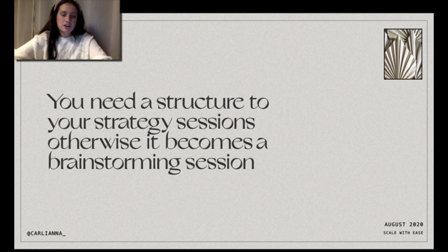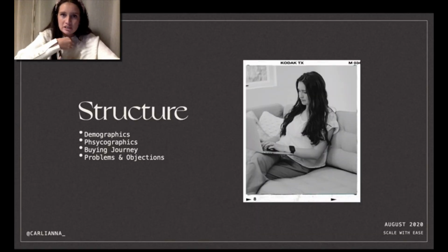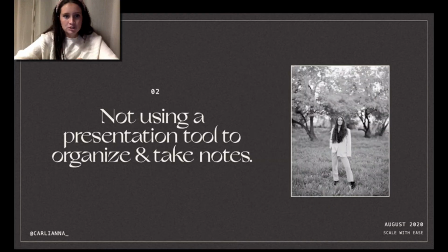So you need to structure your strategy sessions. Otherwise it becomes a brainstorming session. That's the solution to it becoming just an order-taking call: coming to the call with a structure in place. Here's a structure that I like to use, and I go more in depth into it in my course, BMM, the Brand Mapping Method. But just a brief overview: first, I cover the demographics of the target audience. Then we go into the psychographics of the target audience. Then we go into the buying journey, and then problems and objections. So you can do with that what you will.